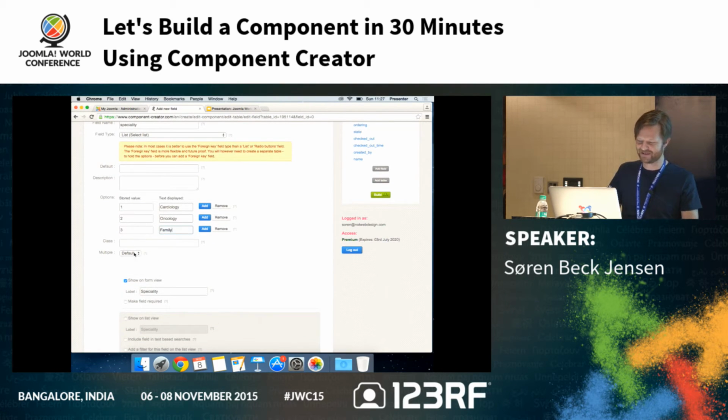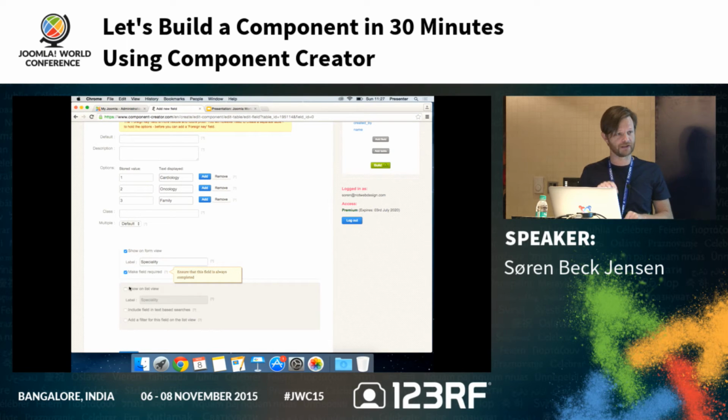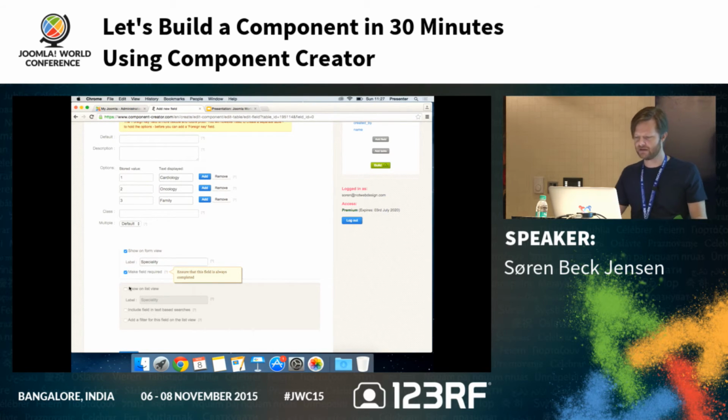I think 3 is enough to show the possibility. Now here I could say multiple. Should you be able to select multiple, and then it would just change the select box and allow you to select more. It would be more like tags that you could tag. Specialty. Should it be required that a doctor has a specialty? Yes. Okay. We'll make the field required. When we see our list of doctors, do we want to see his specialty? Yes. Okay.